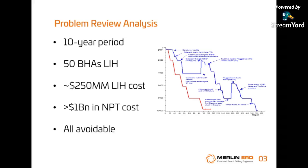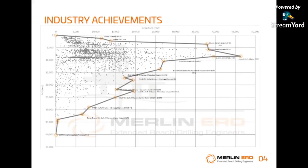I'm showing a days versus depth plot there on the right, where red was obviously the planned days, the budget days versus depth, and the blue is the actual. So that well celebrated its birthday at around the sea there towards the end, with another tool failure. So it went way over budget, about 200 days over plan. So we see some pretty spectacular failures. We claim they are all avoidable. So I'm going to spend a lot of time talking about problems.